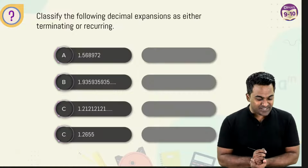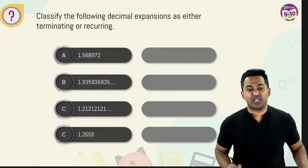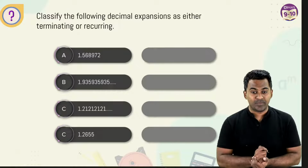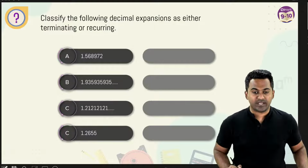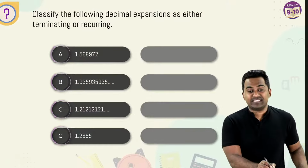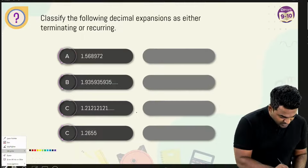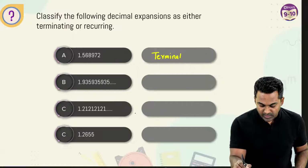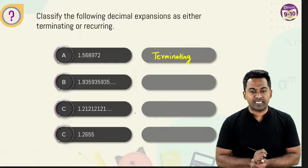Classify the following decimal expansions as either terminating or recurring. Come on, go ahead and answer this question. Yes, Shanmugam, pi is non-recurring, of course, and it is non-terminating as well. Yes, terminating means ending, recurring means repeating. Well done, Zarina. That's correct. All right, so the first one, 1.568972. As you can see, this is terminating, since this is ending there. Very good. So the first answer is terminating.